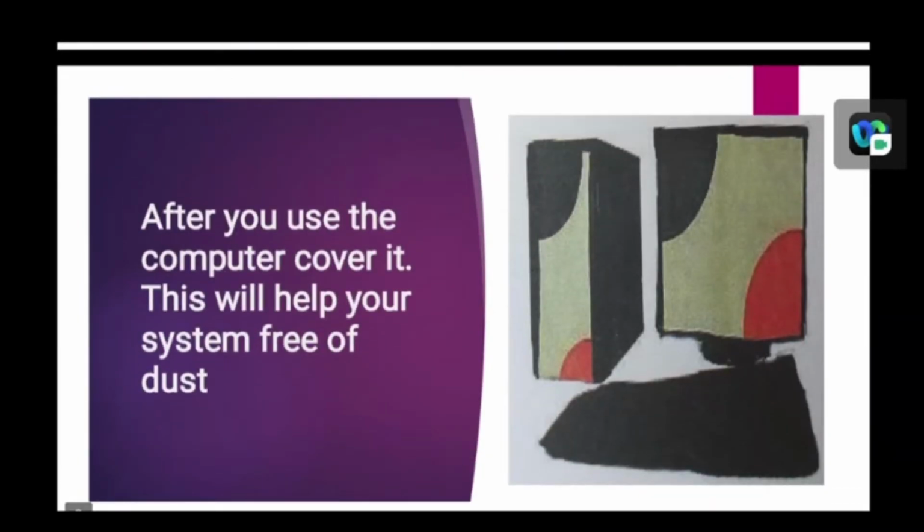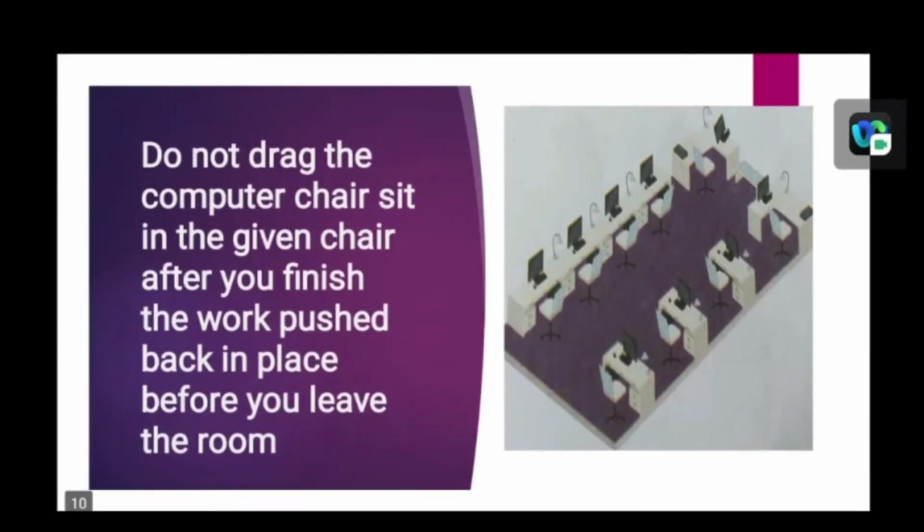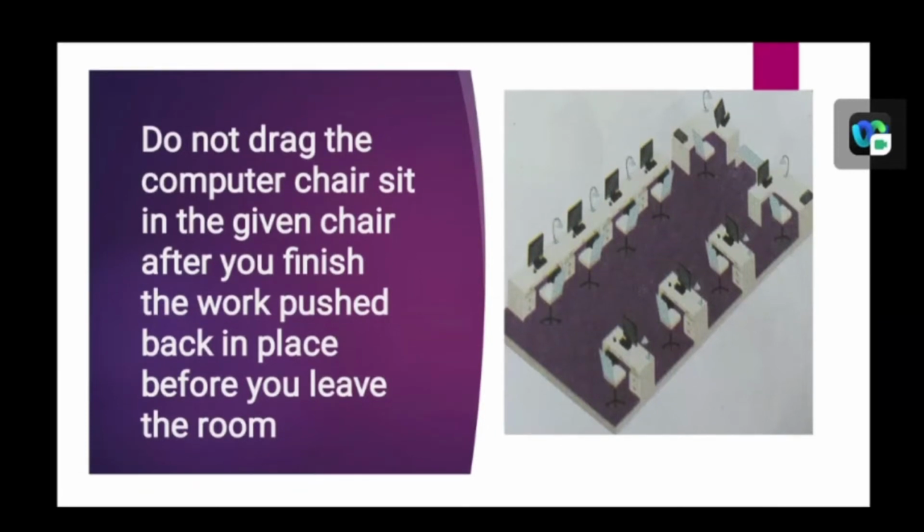Next, after you use the computer, cover it. After you use the computer, you have to cover it. This will help keep your system free of dust. Next, drag the computer chair and sit in the given chair. After you finish the work, push it back in place before you leave the room. If you're using a particular chair and system, you have to keep it in that place alone. Don't shift to another place. Okay, children? Yes or no?